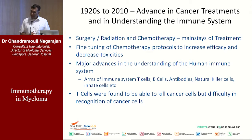Now, fast forward, so that was back in the 1920s. If we fast forward to 2010, which I'll come to why the year 2010 is important, much of these 70 to 80 years has been invested around the world in basic biomedical research to try and understand the immune system. What are the arms of the immune system? What are T cells? The T stands for thymus, which is a gland right there behind your breastbone, which educates these white cells to identify what is yours, what is self, and what is outside, what is foreign.